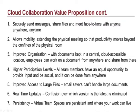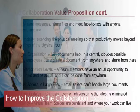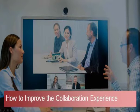And then persistency. Virtual team spaces are persistent, where your work can live. I truly mean that. The latest collaboration technology that's out there today, from a virtual team collaboration perspective, is incredible. It's absolutely where my work lives now. So how can we improve the collaboration experience?